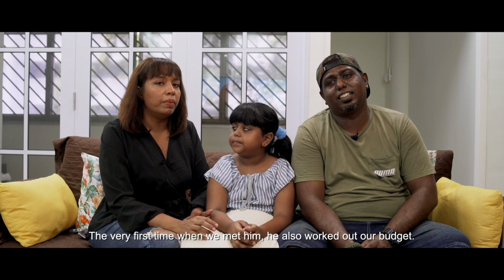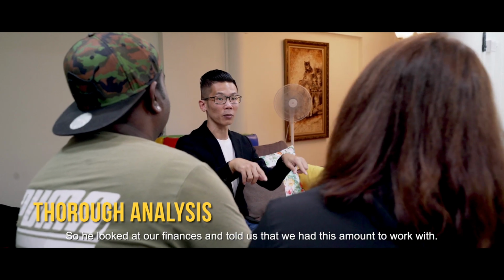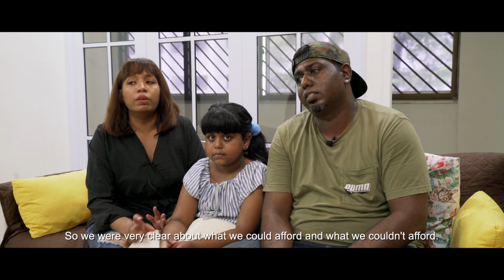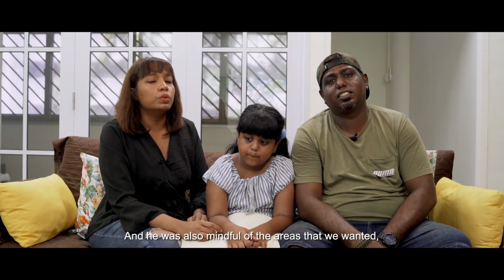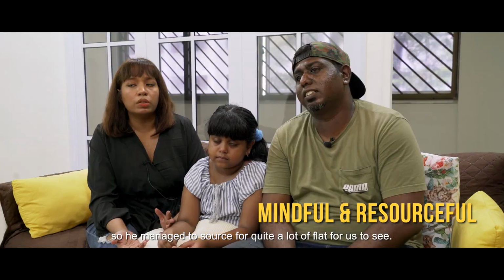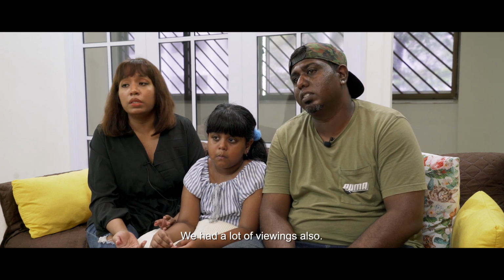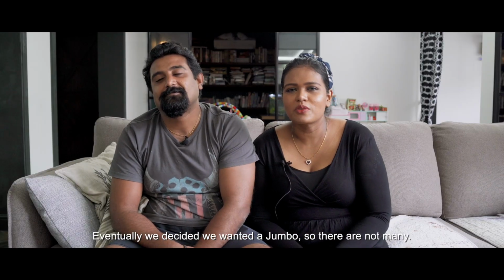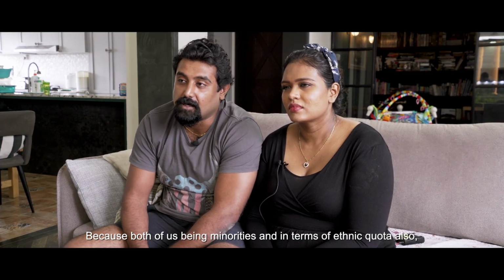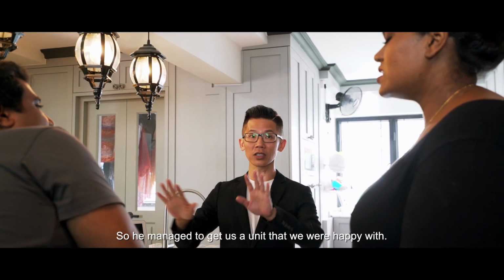Very first time when we met, he also worked out our budget. He looked at our finances, and then he told us we have this amount to work with. So we were very clear about what we can afford and what we couldn't afford. And he was also mindful of the area that we want. So he managed to source for quite a lot of flats for us to see. Yeah, a lot of viewings. Eventually we decided we wanted a jumbo, so there are not many. Because both of us being minority, in terms of ethnic quota also there were a couple of issues. So he managed to get us a unit that we were happy with.